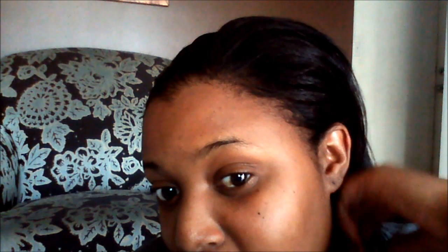I almost don't even have to flat iron it if I didn't want to. If I was in the mirror I could style it better, but I'm trying to use the laptop as my mirror. So basically this is it. My edges are super straight. I love it. If you remember what my edges looked like when I started, it's like night and day.